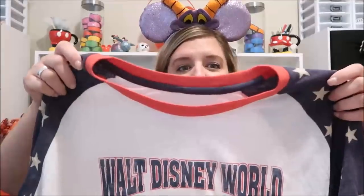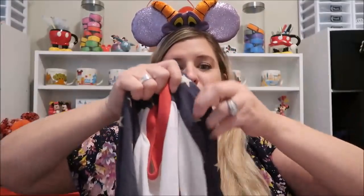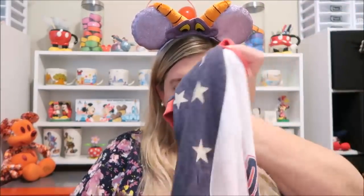The first thing is a shirt. I saw this before and I just thought it was great. Obviously it's a very patriotic themed baseball type tee, but it doesn't say 4th of July or anything like that, so it's definitely something you can wear besides a holiday weekend or a night. I believe this was a unisex shirt, to be honest, but it was $40 in the park and I got it for $8.